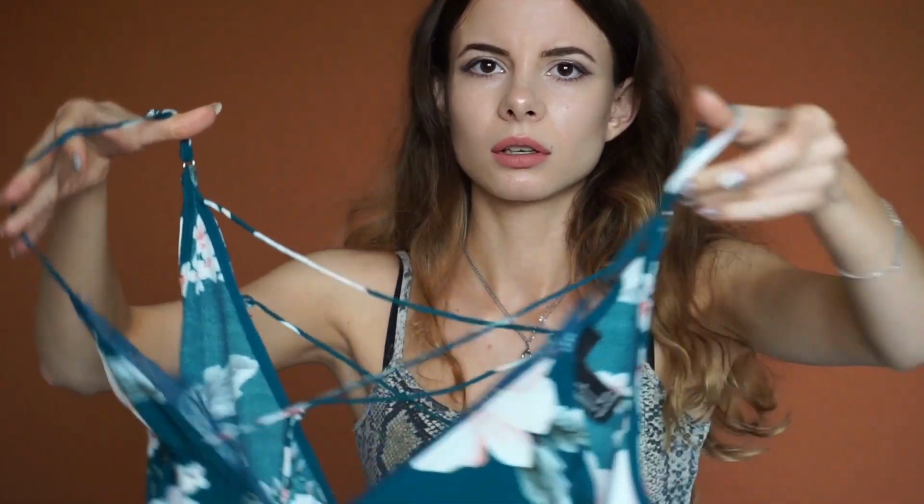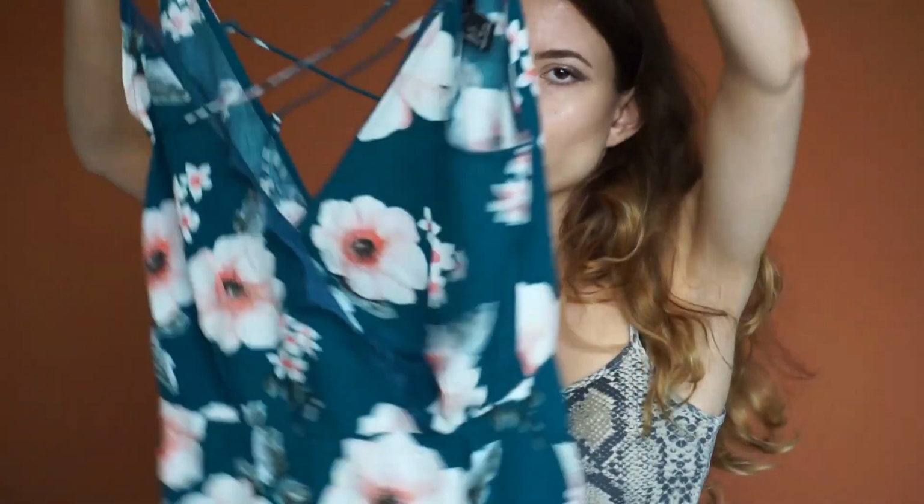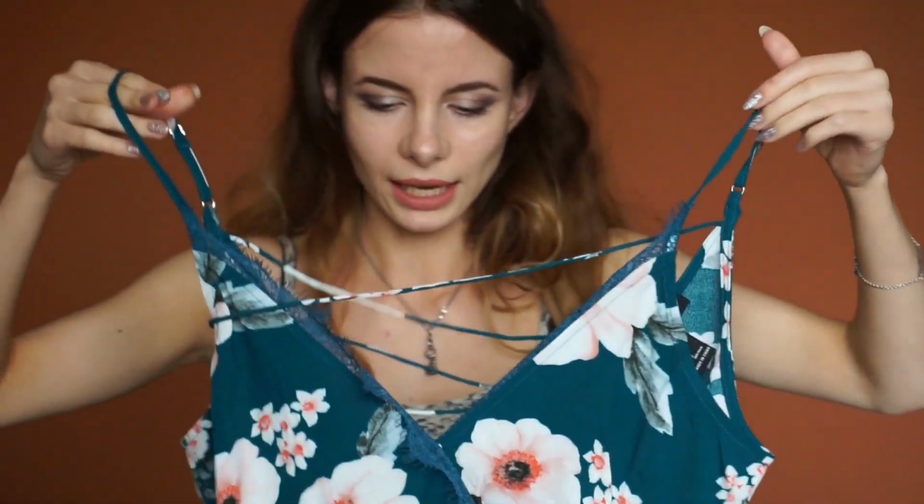I don't know, look, it's kind of huge. Okay, not huge, but I think it's the wrong size, but it was S. Oh my god, I hope it will suit me. Oh, I hope it will be okay. Love it, but I'm not sure about the size and everything.